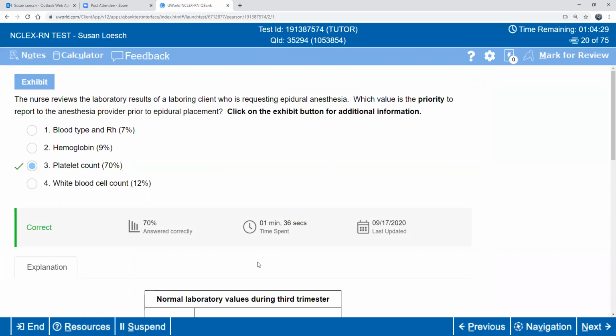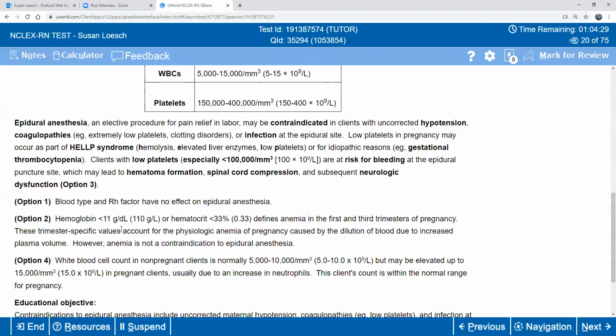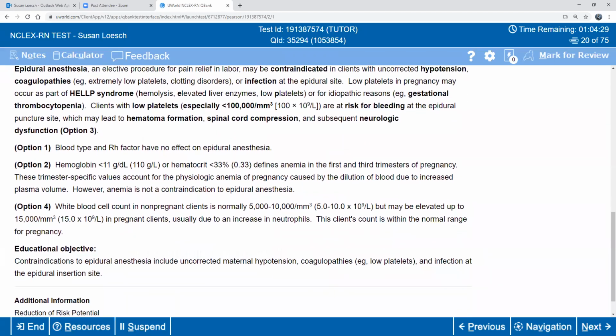Remember, hemoglobin is more about your red blood cell concentration. Again, with epidurals, you're thinking about bleeding, you're thinking about hypotension. What else? Spinal cord compression. Mm-hmm. Headache. Okay, headache. Good. What other things can you think about that are surrounding this? Because that's what's going to help you answer these questions.